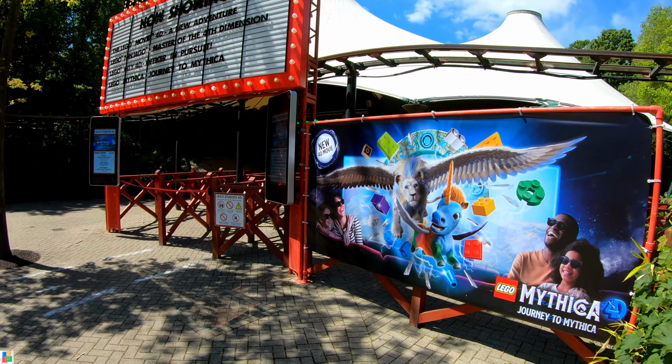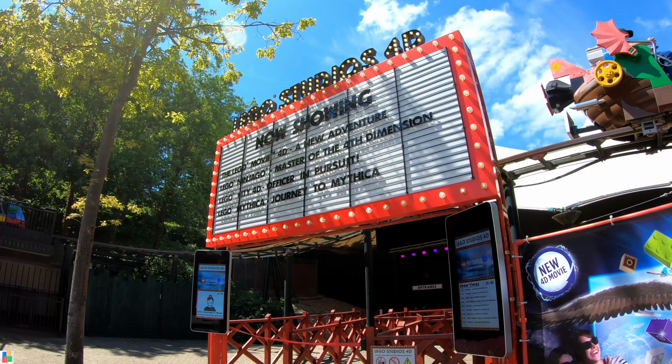So we still have the Lego Movie 4D on, we have Lego Ninjago on as well, Masters of the Fourth Dimension, we've seen that a few times. Lego City 4D, Officer in Pursuit, we've seen that a few times as well. And then the Mythica Journey into Mythica.